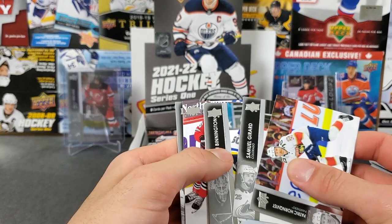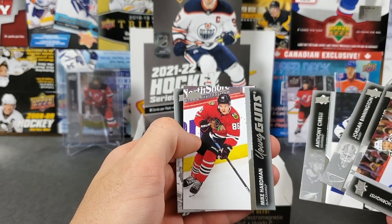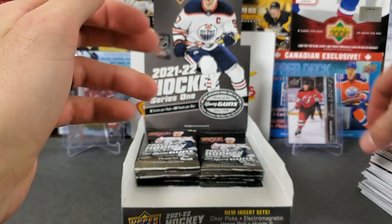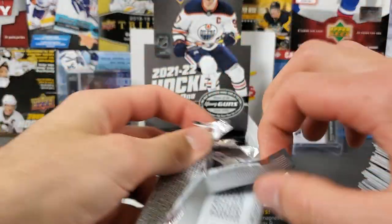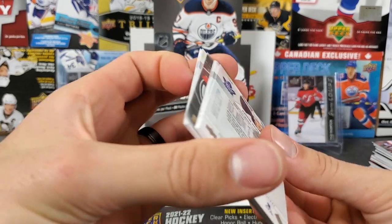All right. It looks like we have another Young Guns here. And it's Mike Hardman. So I'm getting absolutely shafted so far. Tampa Bay has a pretty good Young Gun. Who, Ross Colton, I think. Ross Colton is a decent one. That's right. Remember, he went to the Stanley Cup Final. That's pretty good for a rookie. It seems like the Tampa Bay Lightning rookies peak later because they're a good team.